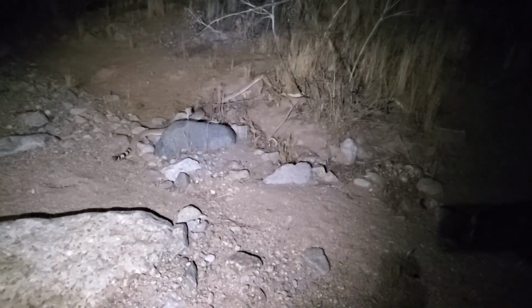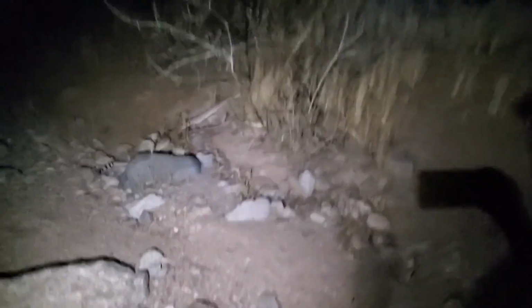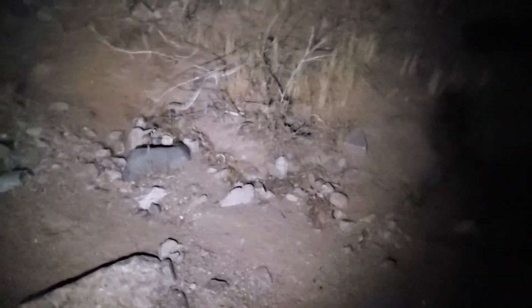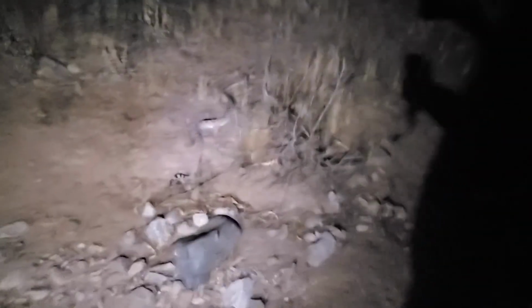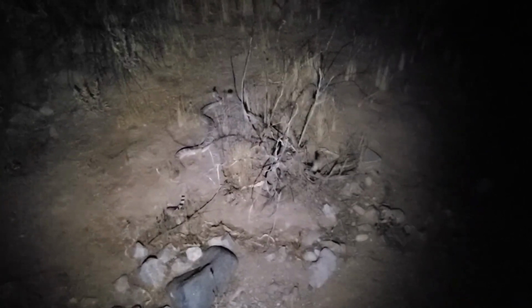We should probably keep going, because we're going to find more. We've seen 3 rattlers on this wash, this particular wash alone. So we'll see more. Okay, but wait, what do we name this boy? Because he's an absolute lad.